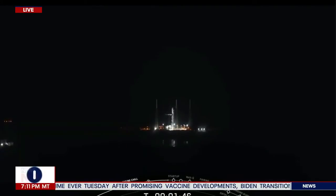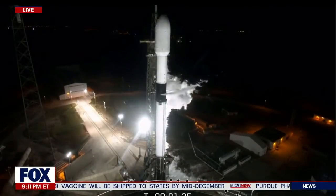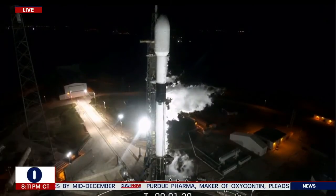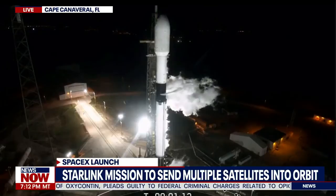Wide shot there of the pad and the call from the prop team that stage 2 LOX loading is complete. With that, propellants are fully loaded on Falcon 9. Coming up here, we will have a pretty large white cloud of venting coming from the transporter erector. That's the truss structure next to Falcon 9, and it provides power, cooling, and propellants, as well as communication to Falcon 9 until liftoff.